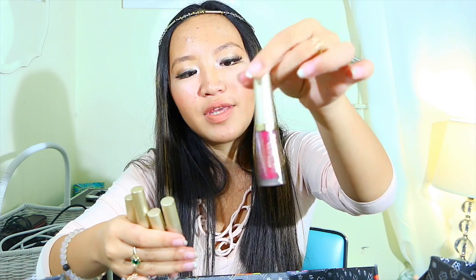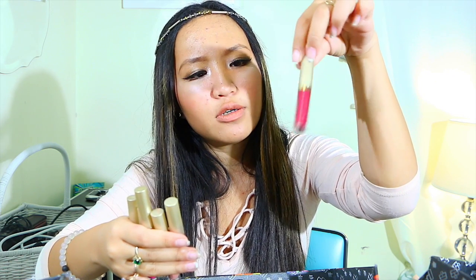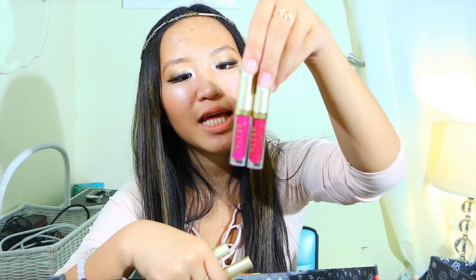Then I've kind of got this, what's the color I'm thinking of here? I've also got these two purple slash pinkish shades that I absolutely love as well. Once again, I have some more nudish purple colors. I have a bright red that I brought to Florida with me since I didn't want to bring the full size.